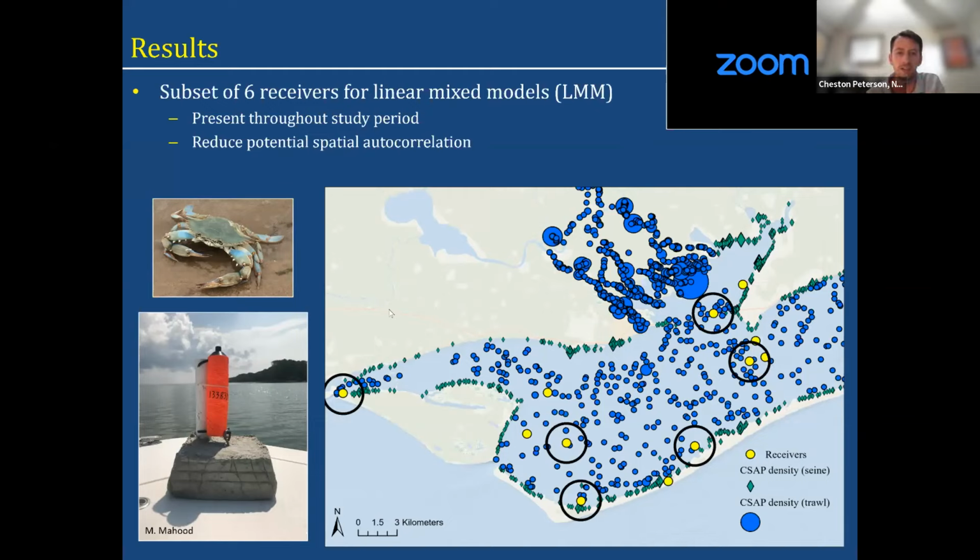So we didn't have any spatial autocorrelation, which means, say for instance, this patch of 3 receivers, we could have used all 3. But when a shark's in there, they're more likely to be detected on the other receivers just by the nature of being there at first. So we didn't want to kind of weight the statistics too much.